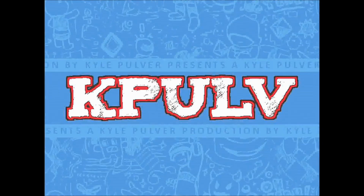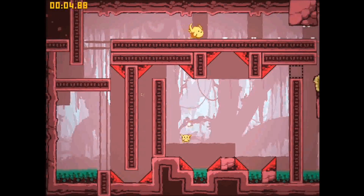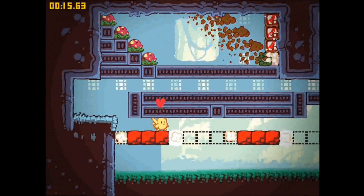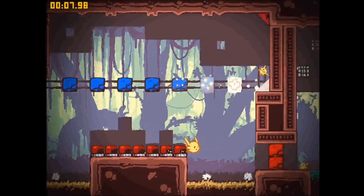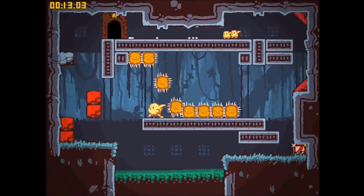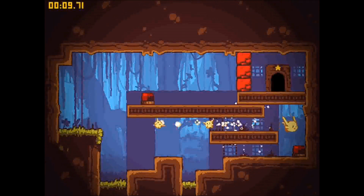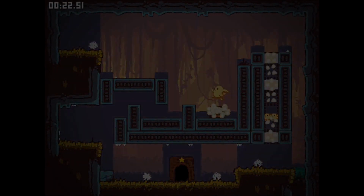Offspring Fling by Kyle Pulver, which is a game where you toss your cute and fluffy little babies around the room to flip switches, and once again, it starts out easy, and then you get into situations where you're going across multiple screens, and your babies are bouncing off these little trampolines and flying through the air, and you've got to catch them in midair and switch red blocks to blue blocks and not get torched, and it gets pretty exciting.